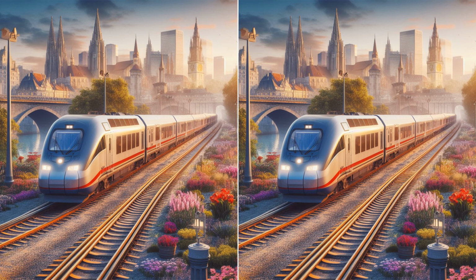Your goal is to find 5 distinctions between these two pictures. I'll time you for 30 seconds, and remember, you can pause the video for additional examination. Go!